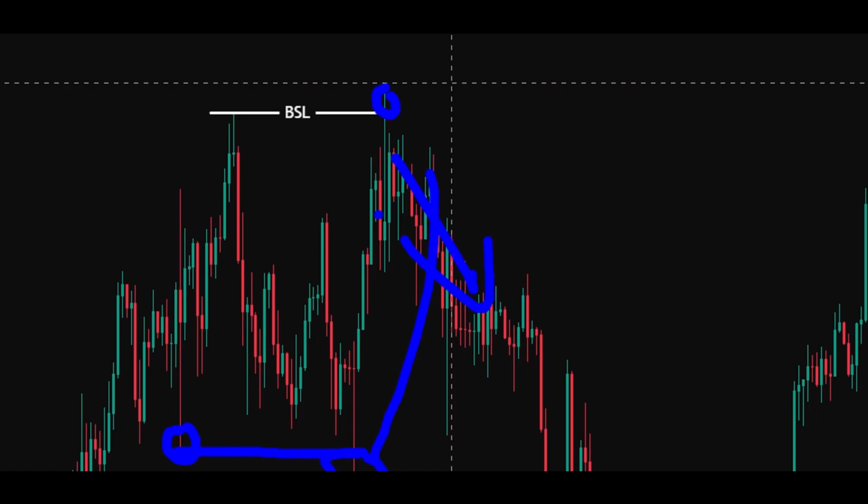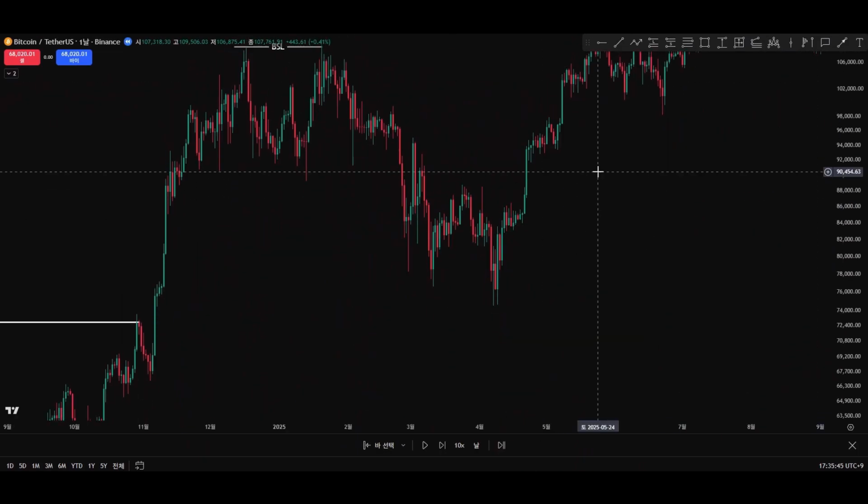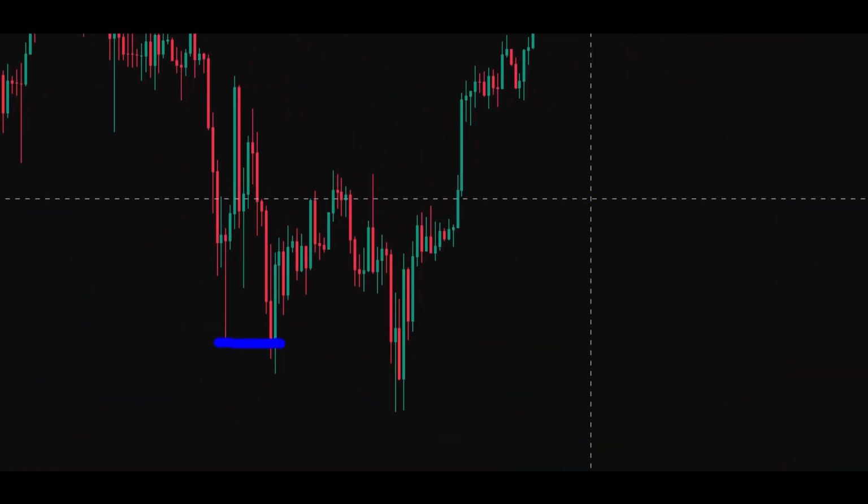Even during corrections, the logic stays the same. Price sweeps a low and then moves up. Then price sweeps the next low again and moves up. This is the structure that keeps appearing on the Bitcoin chart.